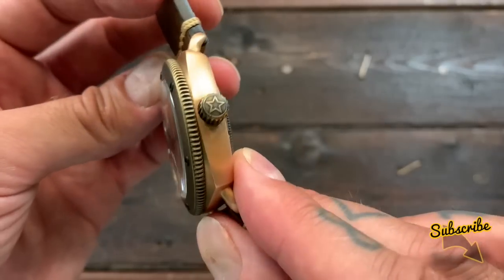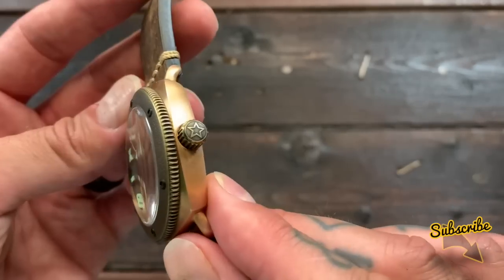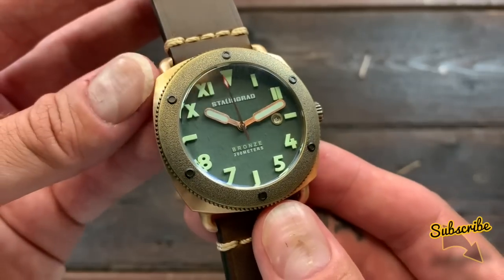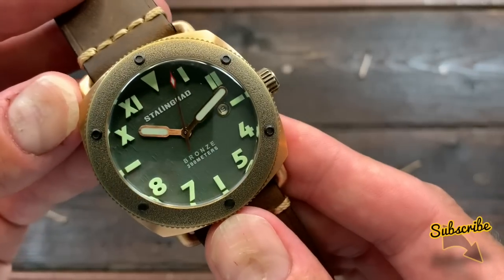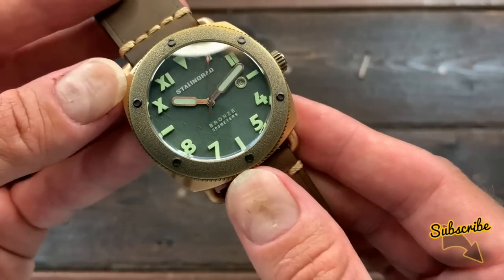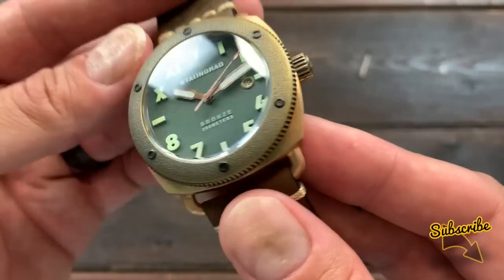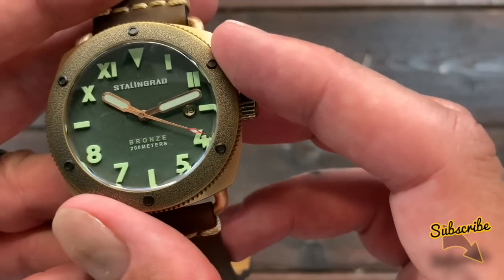This being bronze is going to patina very nicely, which means as the watch ages, so will the bronze color as it patinas up with use, which means that every single one of these watches out there in the world is going to be completely different and unique, kind of like your own fingerprint, which I think is a very, very neat thing. Now, the bezel here is a functional bezel.